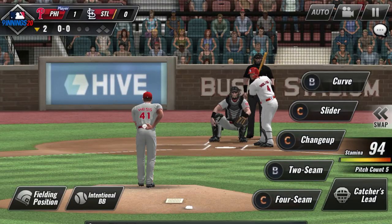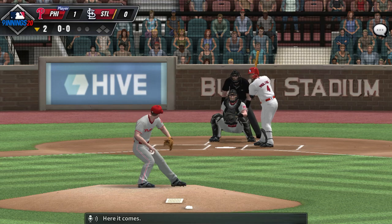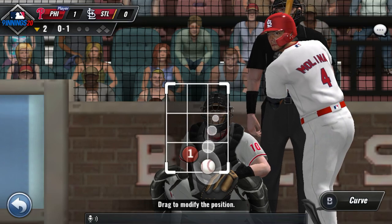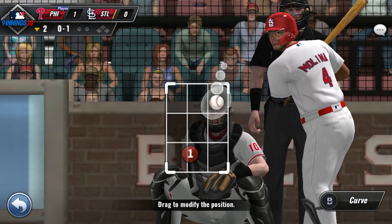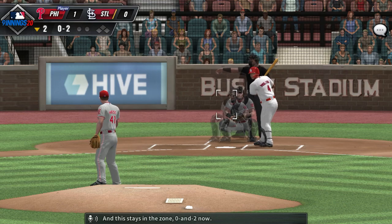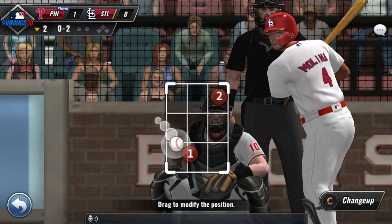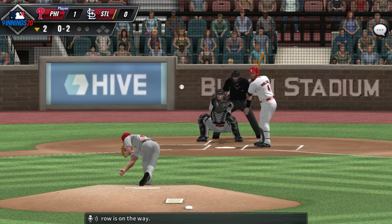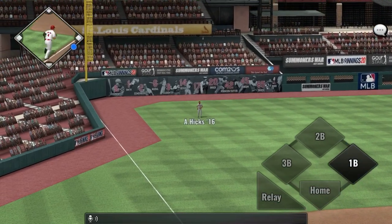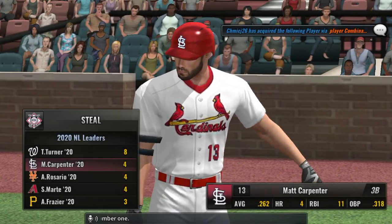Yadier Molina will be the batter. Here he comes. And a strike. 0-1. A pause, and now the pitch. And this stays in the zone, 0-2 now. Throw is on the way. Fly ball in the left. Hicks will put this one away for out number one.